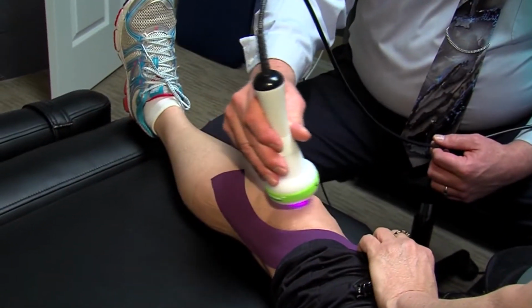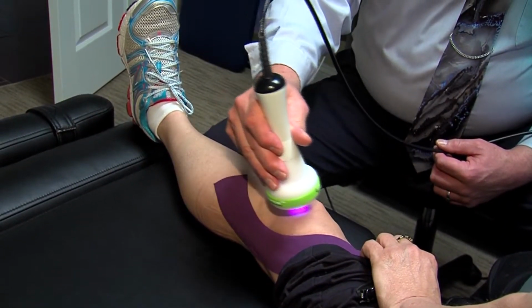As for what the patient feels during treatment, Dr. McKamey says most of the time they feel nothing at all, but sometimes they feel a warming or tingling sensation. He adds, laser therapy is safe.